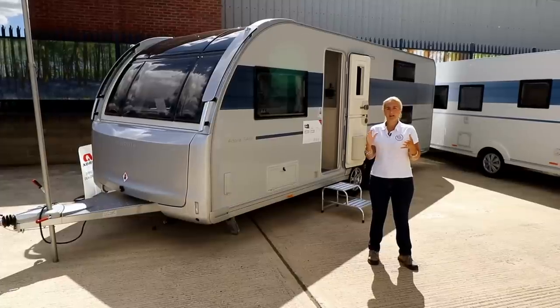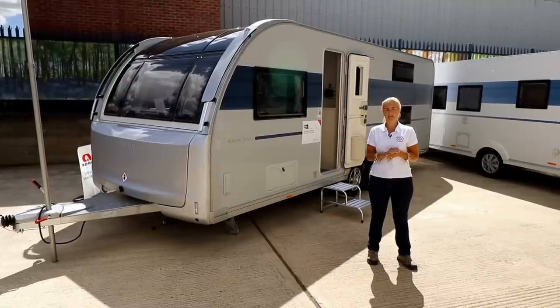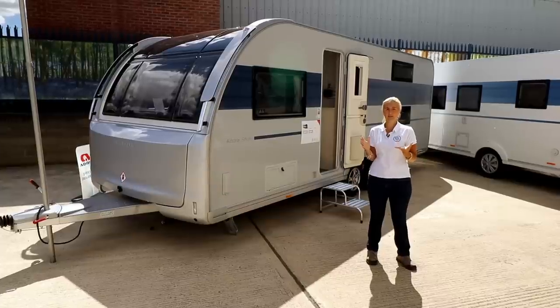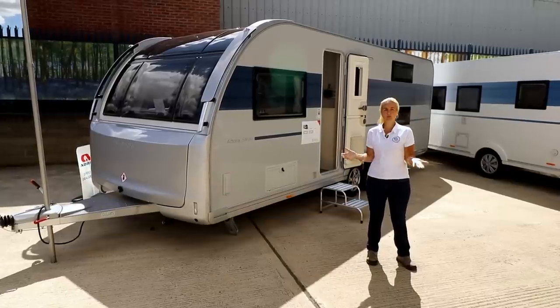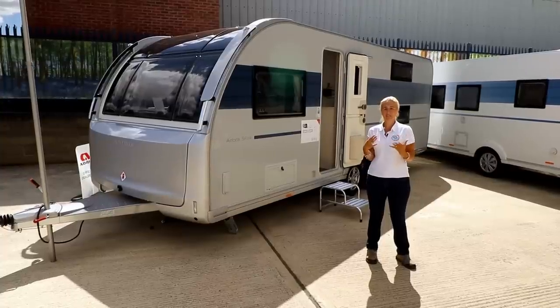Over the coming months, I'll do my best to review several Adria caravans for you so you can see a more detailed look. But there we have it, the new Adria 2021 caravans. I'm very excited to have seen them.